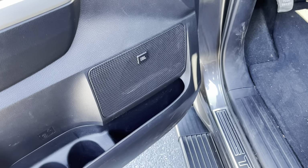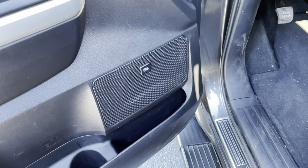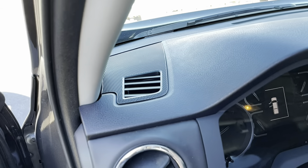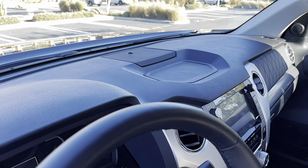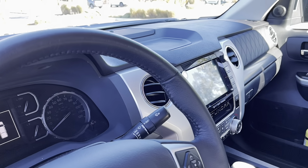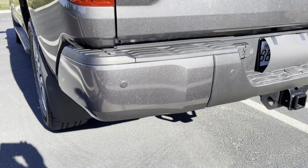Number 4 on why I chose the Platinum over the Pro is the sound system. This JBL system has more speakers and is overall a nicer system. You can see there's speakers just kind of seemingly everywhere. I believe this one comes with 12 speakers, and I believe that the Pro comes with 9, and also I believe it's a more powerful radio system at that. So it really sounds fantastic in this Platinum level.